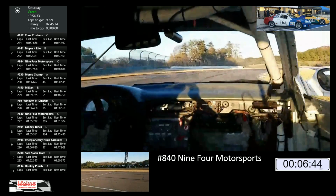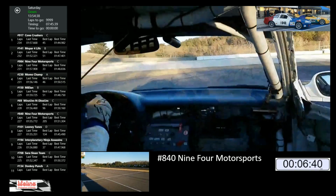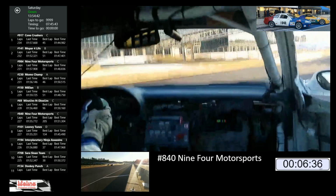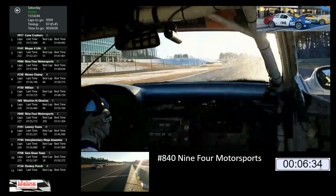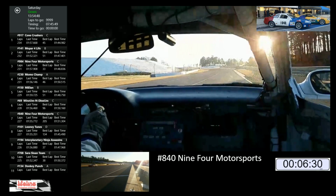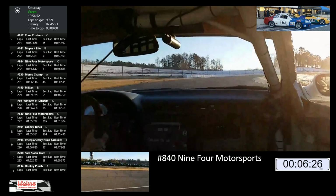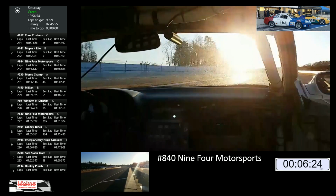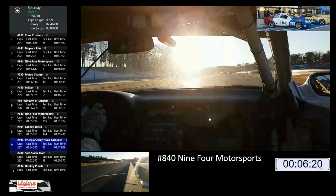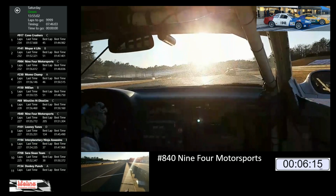Here's the in-car camera of that machine right now. Well, we see the Mustang come around. And does the driver know that this is for position? Oh, they will let him know. They'll let him know. And it happens so often, though. You'll be out there driving around, oh, somebody's right on my tail, and little do you know, that is for position.